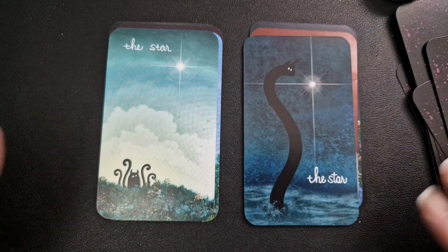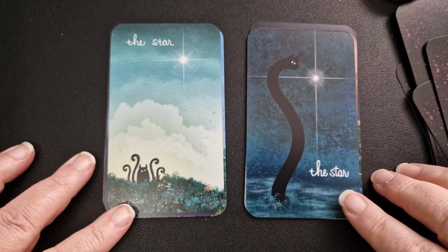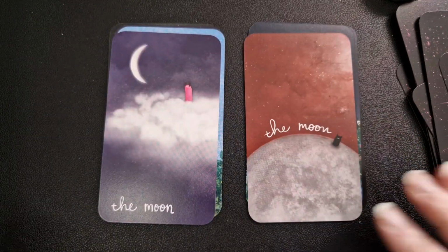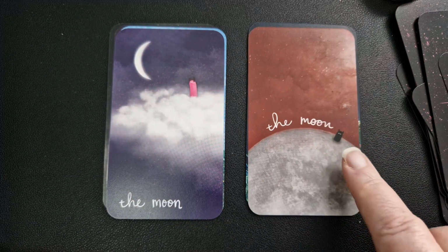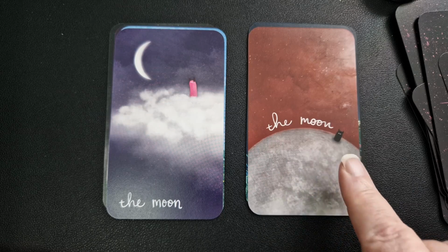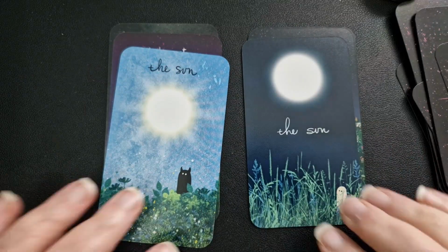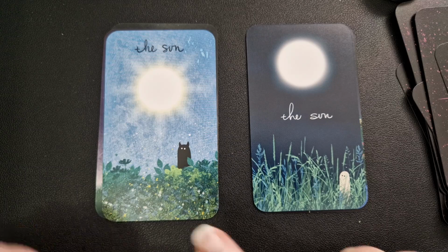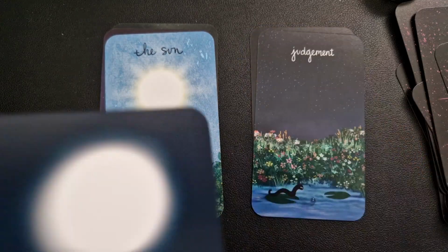I'd love to hear what you think of my choices here. Star. I love this. Yeah. The Moon. Okay. I love them both, but this one here, where he's sitting on the moon, I don't know, it just delights me. It really does. The Sun. This one. Because this, to me, that could be more like a moon, you know?